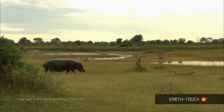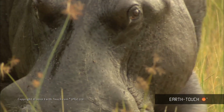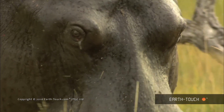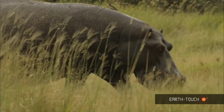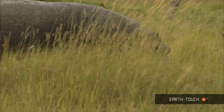Because of the overcast weather, we caught this bull hippo still feeding and moving slowly back towards his deeper water. He moved through the edge of a forest. He was headed to a big lagoon off the tip of one of these islands.